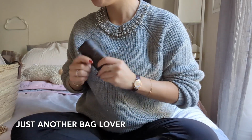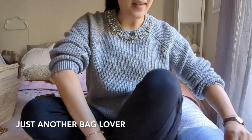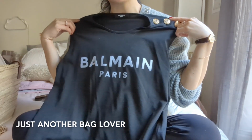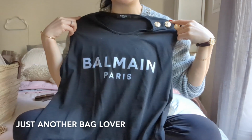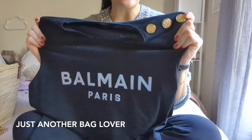One of the quote-unquote worst items I got was this Balmain tank top right here, and I just didn't really wear this as much as I thought I would. I thought it would be such a great practical piece to wear under blazers or under jackets, and I do really like it. I think it's very well made and the quality is really nice.